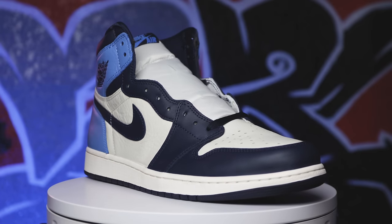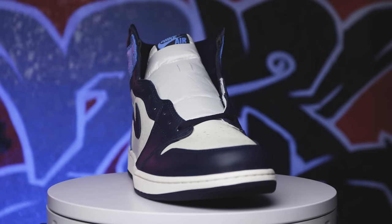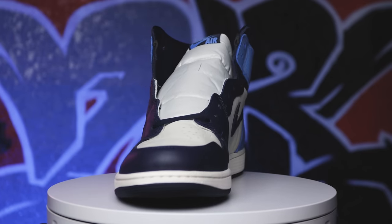I think it's a great addition to the collection. The materials are fire. I think they did a great job on this shoe. I don't know when I plan on wearing these just yet, but either way, I know for a fact I'm keeping these in my collection. I like these a lot.